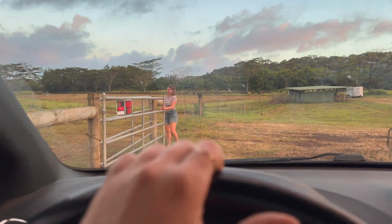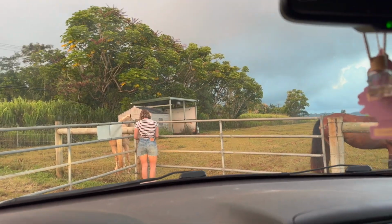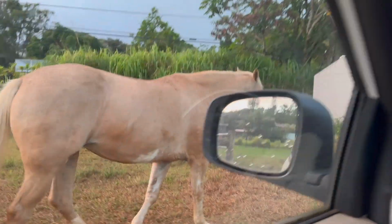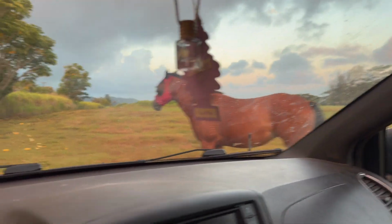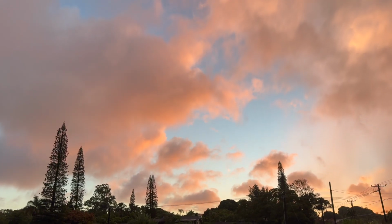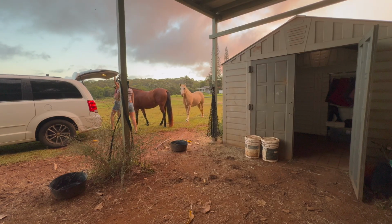Over the horses. Hey, gate opener. Darling! These horses are not scared of the car. Look, she's just walking right in front of the car. Amber. Amber. And I'm like, why?